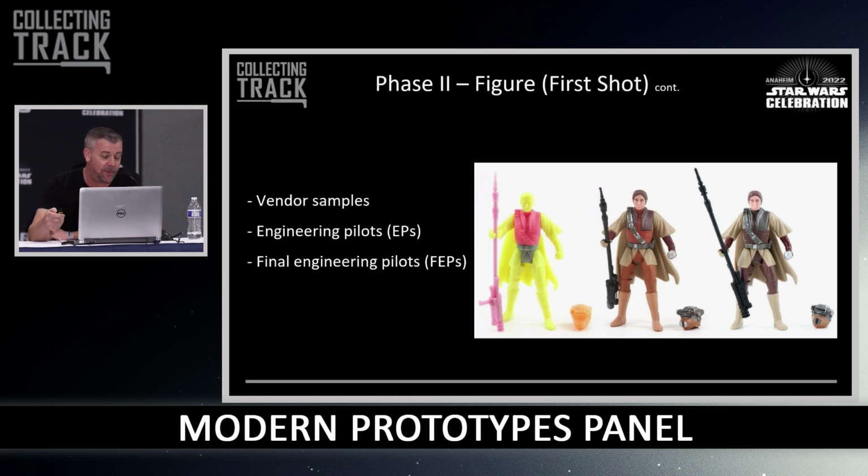One fun fact about this particular figure is that on the far left, you'll see Leia's rifle is very much like the vintage rifle that has that handle grip. Through the development process, they cut that grip off to make it look a little bit more screen accurate. So you can see the final figure doesn't have any type of grip. It's more of just a hold-it-over-your-shoulder type of deal.